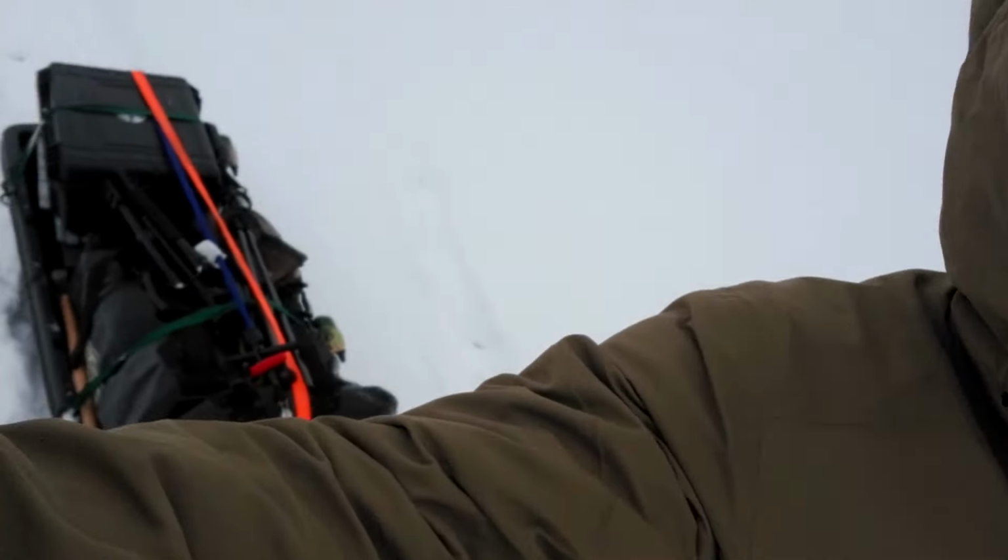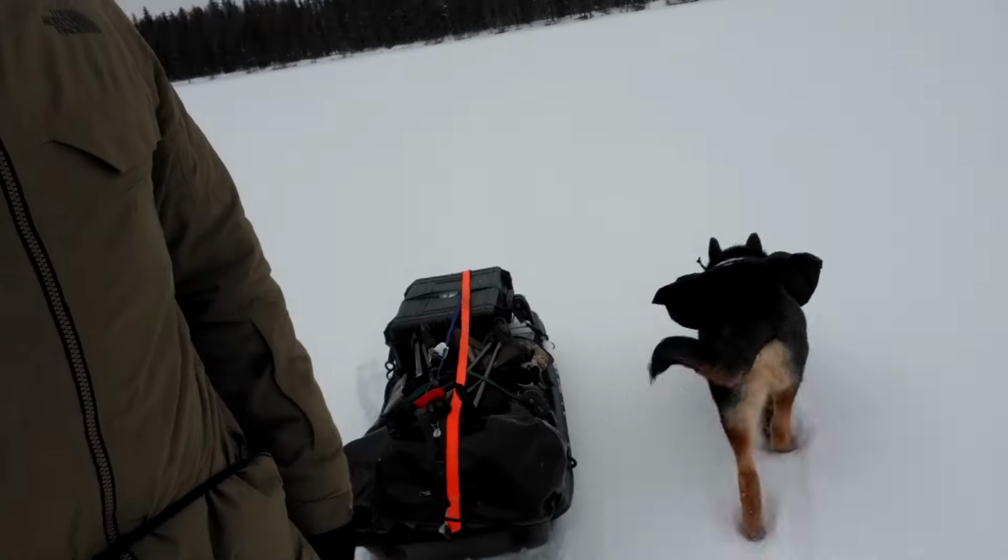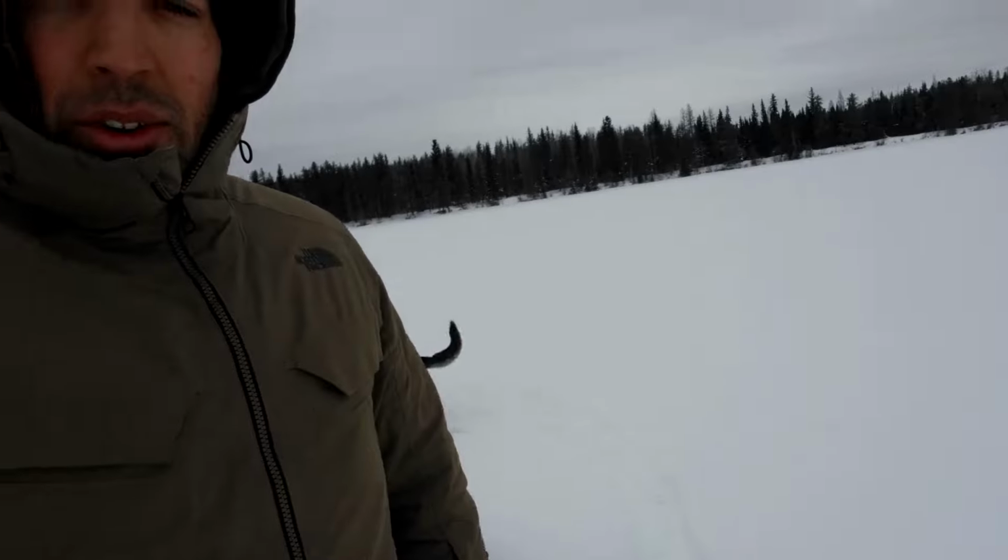Well, we're leaving the spot, and there's the loadout. Got a nice brisk headwind here, which isn't too bad because the temperature's low, so you're sweating, but exposed skin freezes right away. This guy is having the time of his life. Has no issue with the weather whatsoever.